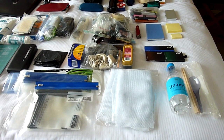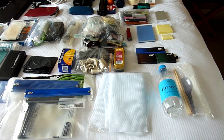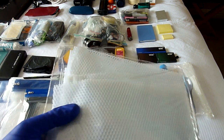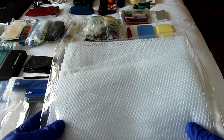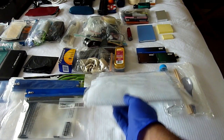Clothes bag. If you have any dirty clothing, do not under any circumstance put it into a Ziploc bag, or even a trash bag, or even a bag that seals. Put it into a bag with holes. These are sometimes called lingerie bags or underwear bags, but they are essentially laundry bags. So there's one big one and one small one.